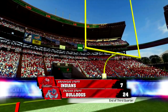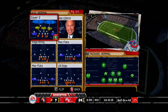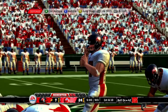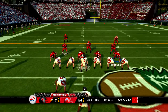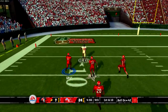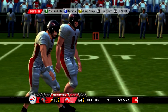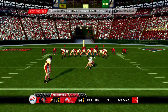So we've got one more quarter to play, and our score in this game is Fresno State 24, Arkansas State 7. Throw on first down. He's going left. Oh, great catch. The 10. Touchdown. The throw to the wide receiver goes for a touchdown. That kid looks like a natural receiver out there. Well, you could say he's from a good pedigree when it comes to football. I think his father's taught him very well.